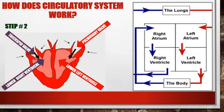After this step, the atria then contract and the valves open to allow blood into the ventricles. You can see here, deoxygenated blood from the right atrium enters the right ventricle through the tricuspid valve, and oxygenated blood from the left atrium enters the left ventricle through a valve. The right side contains deoxygenated blood and the left side contains oxygenated blood.